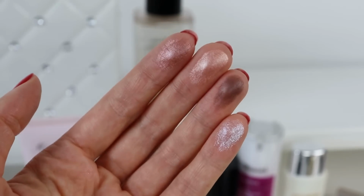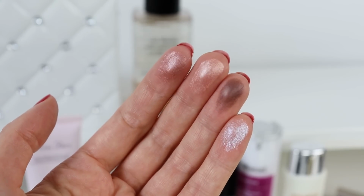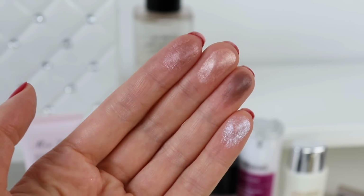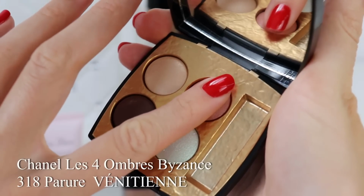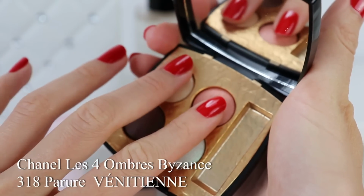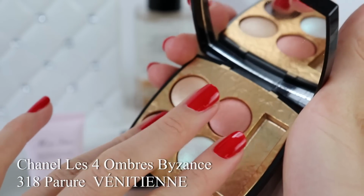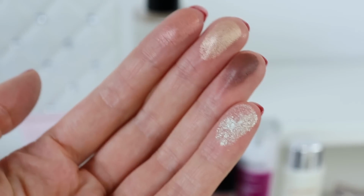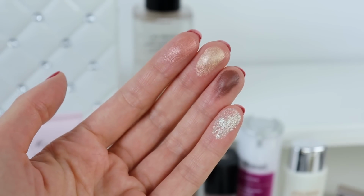So it is the usual quality of Chanel. Now the formula is not exactly the same as the Tissé formula. I would say that the formula is a little bit softer even than the Tissé formula. With the Tissé formula from Chanel, which I love, it's my favorite eyeshadow formula, with some of the colors you might need to use a little bit more firm brush to pick up the color. These are even softer.